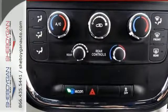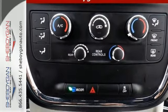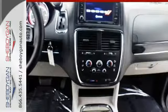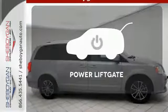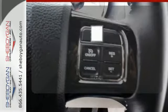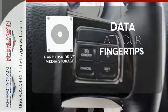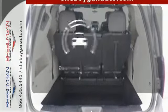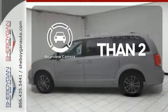Grand Caravan's safety features reflect its precious cargo, protecting all passengers, big and small, with advanced front airbags and side airbags in all rows. The power liftgate offers automatic rear door operation with the push of a button. The hard disk drive media storage keeps pace with your entertainment and information demands. The backup camera gives you a clear picture of what's behind you.